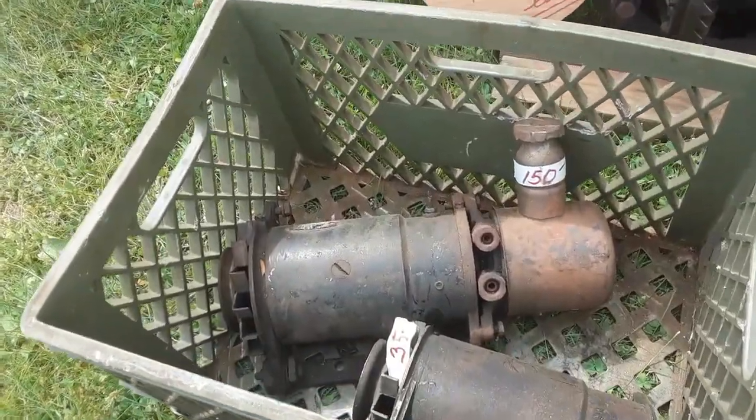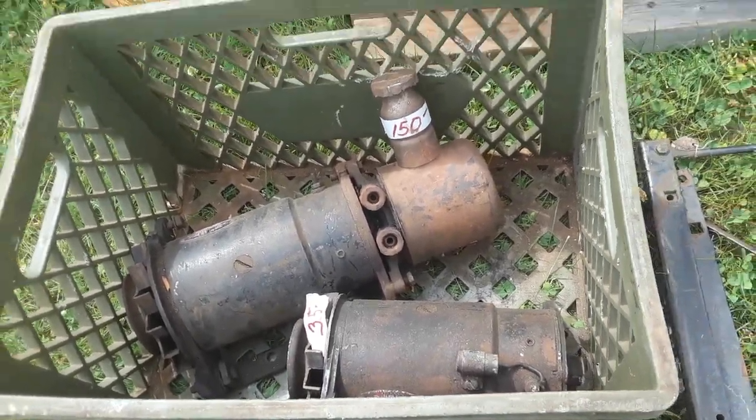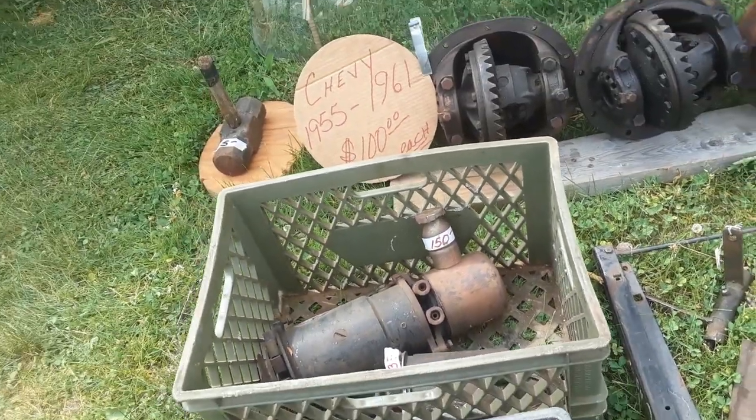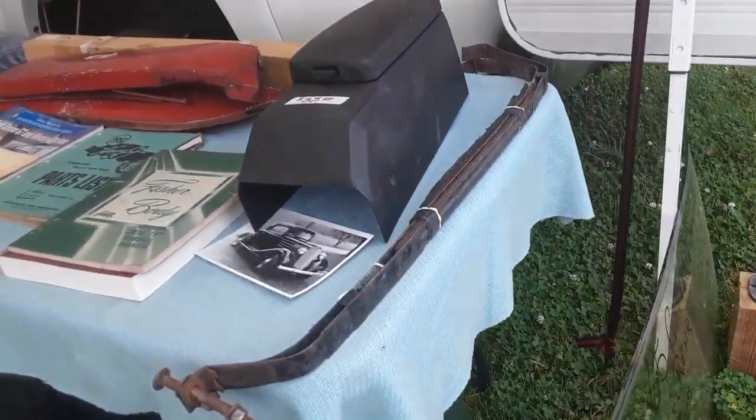The power steering with the generator for 150. And 35 for just the generator. That's pretty cool. It's nice to get the, whatchamacallit? 65 rear glass on the Chevelle, 100 bucks. Pretty cool.